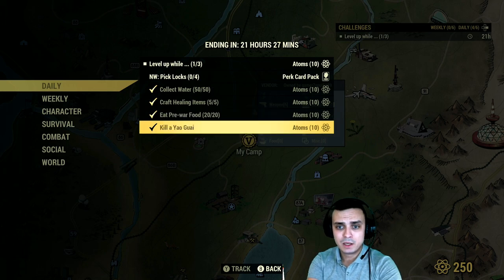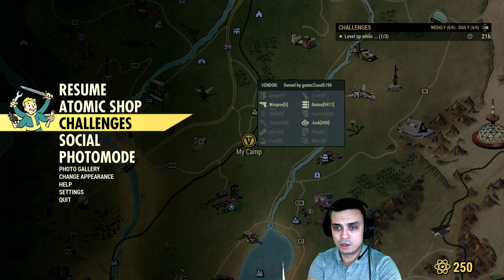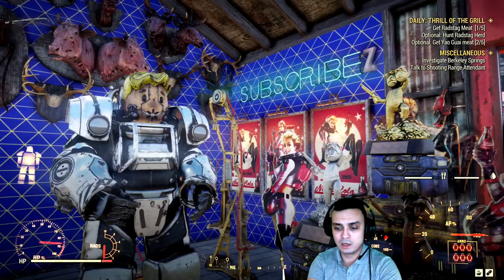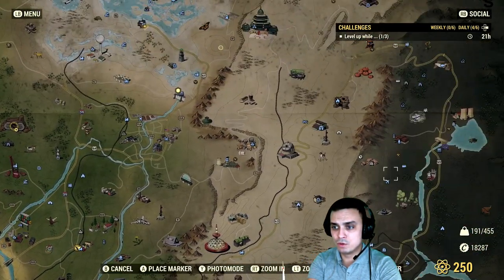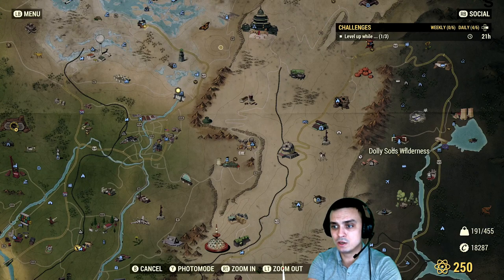Kill a Yao Guai. I'll show you a couple of locations here where you can kill Yao Guai. Personally, myself, I just jumped to this location right here, Dolly Sods Wilderness, and you'll see a Yao Guai right in front of you once you spawn in.